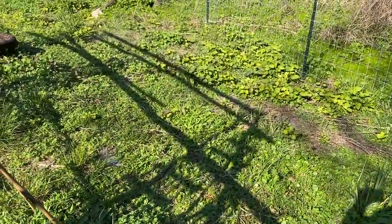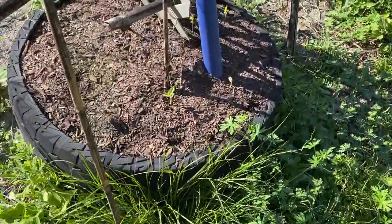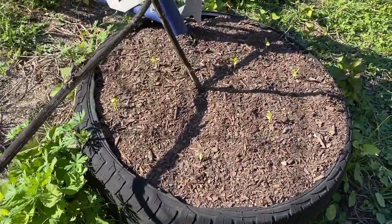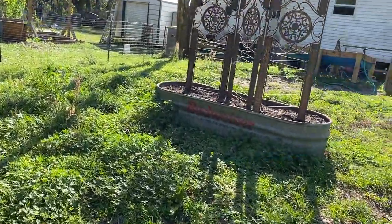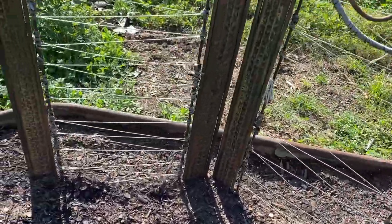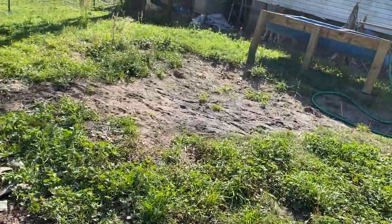It's been a few days, but our Asian yardlong green beans are all sprouting now. We are excited. The chocolate bell peppers, baby bells, have not come up yet. My butterfly pea, I'm only seeing one right there, but I don't even know. I think that might be a weed. I have to wait for the leaves to come out a little bit more.